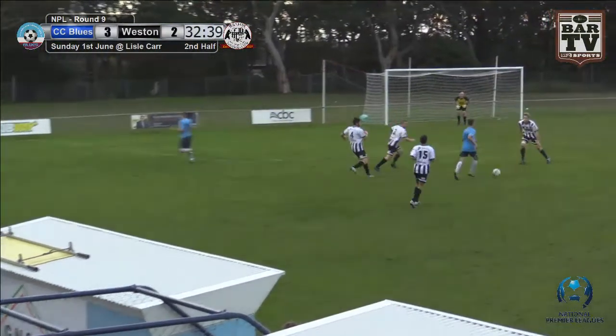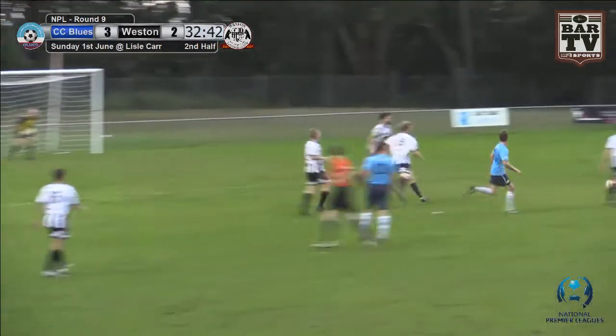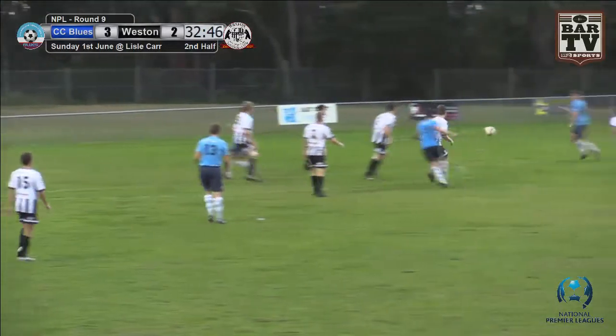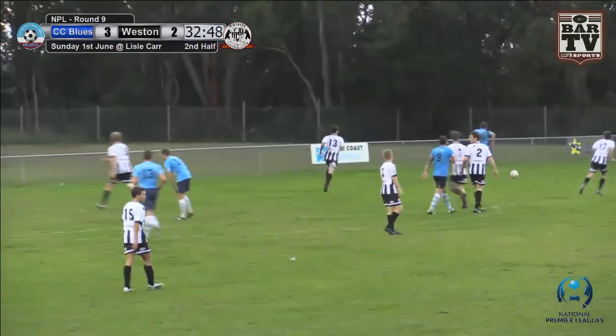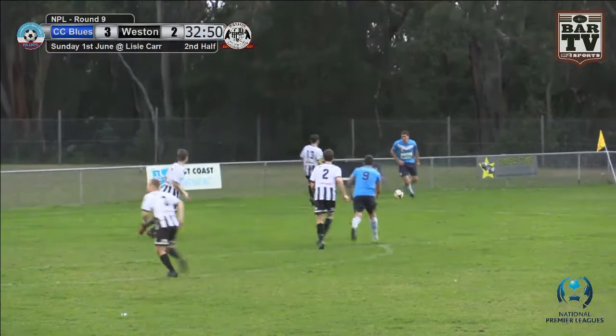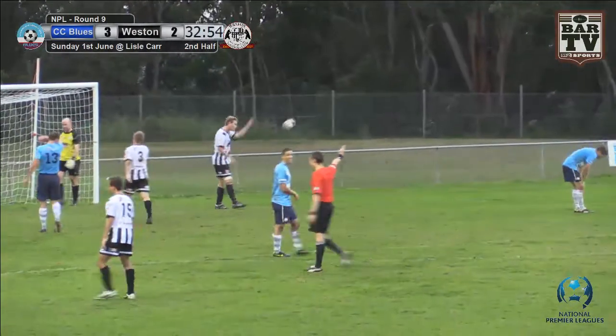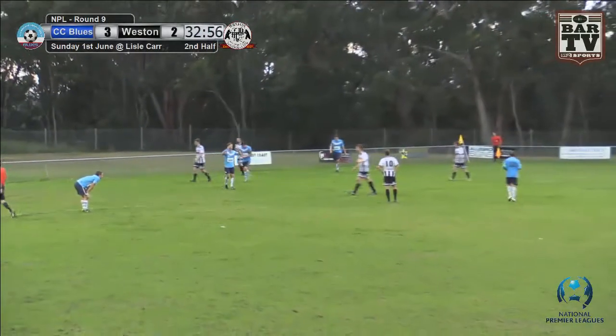Cuts inside. Plenty of time. Cuts it across the Herefield. Let's see what he can do now. Finds Goodchild in space, just a bit too long. So he looks to keep the ball in. Still Charlestown in possession. They've won themselves another corner.